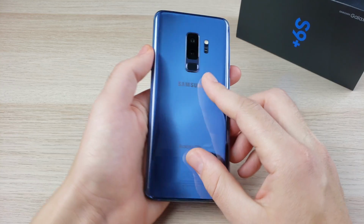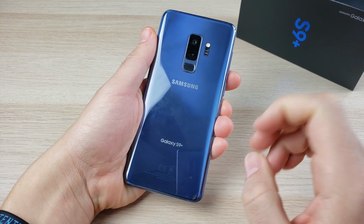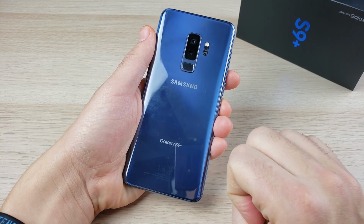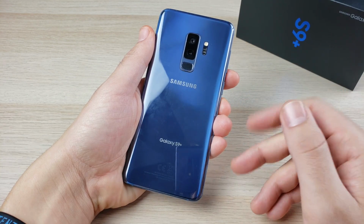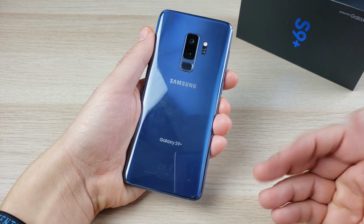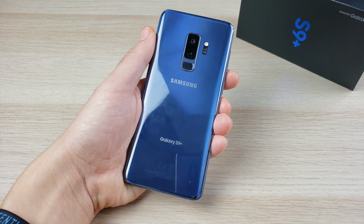On the rear, you get a very nice variable aperture f1.5 to f2.4 dual camera. You have a telephoto lens as well, so you can zoom out a little bit, not too much like you can do on a Huawei phone, for example. You also get 4K60, which is something you cannot even get on some high-end mirrorless full-frame cameras from Sony, like an a7 III, for example.